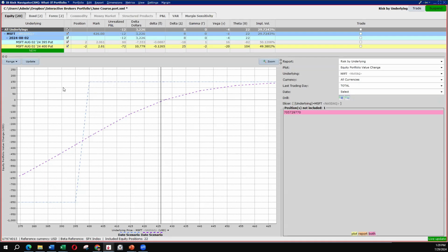The only real scenario that's really going to hurt us is a big drop down to sort of 385, 390 or below, or even 395. So anywhere outside the expected range is going to be a bit trickier to roll and to adjust. So these trades can be a little bit hit and miss, but it does have a very high probability of success, particularly with the track record that Microsoft has shown with good performance through earnings.